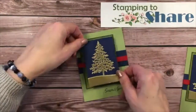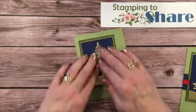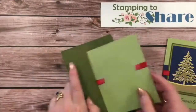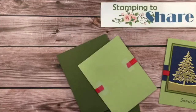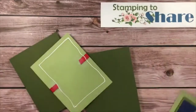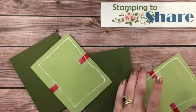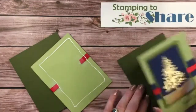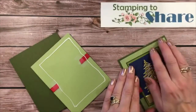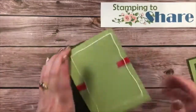And we're going to do the same with this one. Center that in as best you can. Give it a little press. And now we're going to put these onto the front of our card base. So again, easy peasy. You're just going to use some multi-purpose liquid glue. And let's go ahead and put these in. And then we just have the finishing crowning touch, which are the beautiful gems we're going to put on here. And we'll be using a Take Your Pick tool to do that.